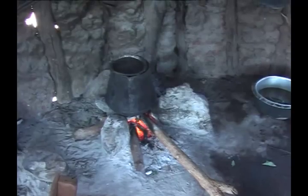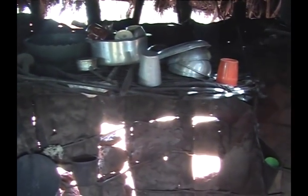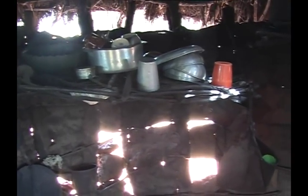A small pot, and something is cooking. There are some vegetables. The rack for the utensils. So your mother's going to have to find and make another rack. Yeah, there's another rack here for the pans. And that lets the smoke out.